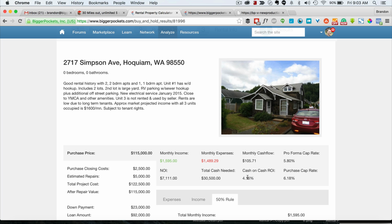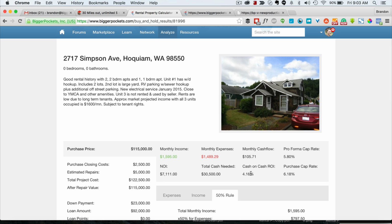Now, in some cases, I will take a smaller cash-on-cash return in exchange for knowing that I produced a bunch of value in the property. For example, let's say this property was actually worth about $200,000. Well, in that case, I might actually be interested in buying the property because I know I can sell it someday and make a bunch more money. But this property is not going to be worth a lot more than what it is right now. And so I don't have the ability to sell it. It's not like I can flip it or sell it for a lot more money 5 years from now.